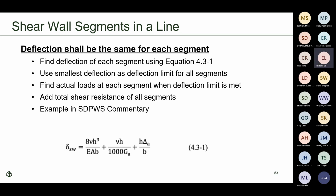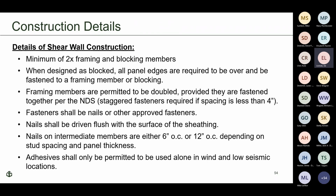All right, details of the shear wall construction. Minimum 2x framing and blocking members. When the design is blocked, all panel edges are required to be fastened to a framing member or blocking. Framing members are permitted to be doubled, provided they're fastened together per the NDS with staggered fasteners. We'll talk about staggered fasteners in a little bit. Fasteners shall be nails or other approved fasteners. Nails shall be driven flush with the surface of the sheathing. We'll see that in a second, but that is a requirement. It's supposed to be flush.